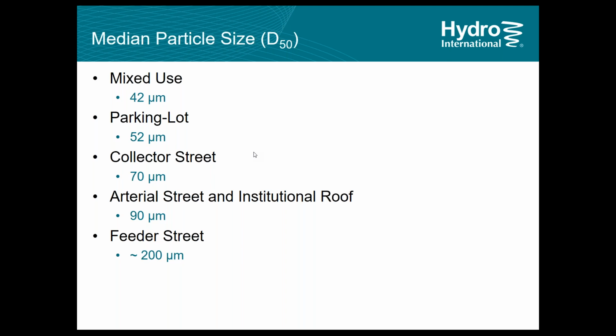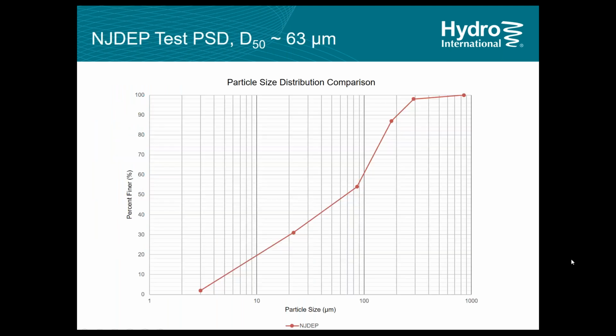And then when you get down to arterial roads, institutional, it gets larger there. We've got 90 microns, and feeder streets, quite coarse, 200 plus microns. So you're starting to look at sand to coarser sand, and ranging from coarse silts to very fine sands at this mixed use level. So we have that information.